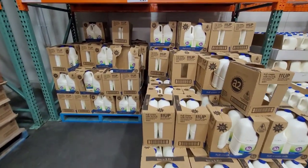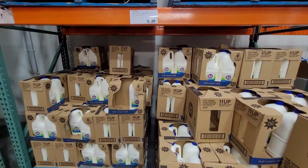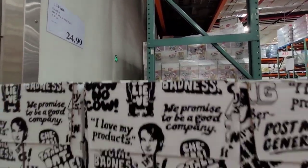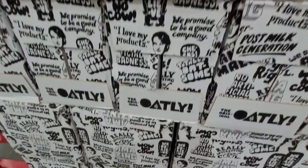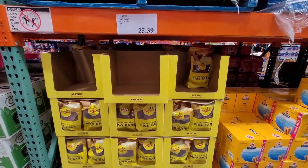So they also have A2 milk, guys. I think that's a lactose intolerant milk. I think that's 3 liters for $9.49. I'm not sure if that's cheap because I don't normally buy it. But they also sell a whole carton of Oatly milk for those who are interested.